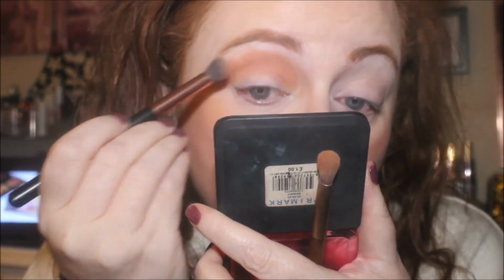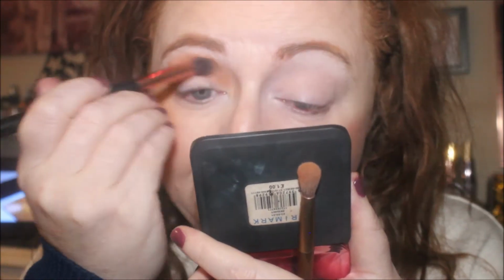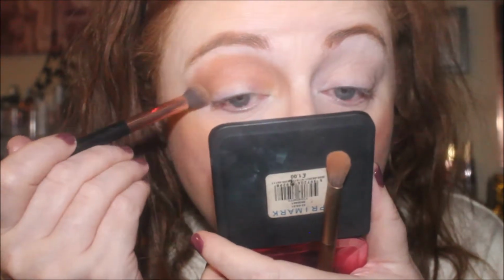So yeah, I'd like to know what you think of this palette, what your favourite Juvia's Place palette is. I love the Zulumi, I think it's really good, and then there's 1 or 2 shades from the Douce palette that I like. Obviously I've not tried this enough to say if it's a favourite. If it is, it will be coming up in my favourites and fails at the end of the month, which you'll see before this video, I think. Well, I know you will, because this is probably a couple of weeks away from being put on the channel.